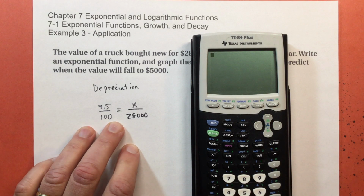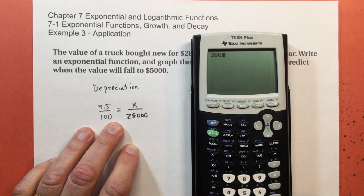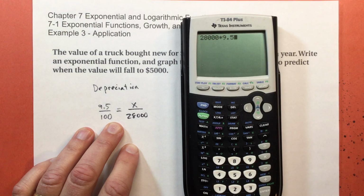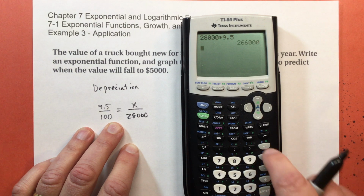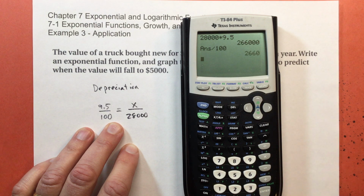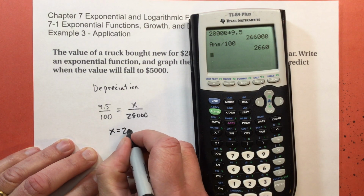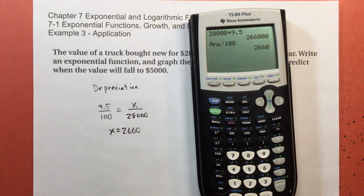Let's clear out what I did before. I'm going to do 28,000 times 9.5. Yeah, 9.5. Sometimes I write the wrong numbers down. I know how it goes. And then I'm going to divide that by 100. Okay, that tells me that the depreciation is going to be $2,660. But that's not what I want to find. Well, why did I do it? That is how much you take off of the value of the truck.